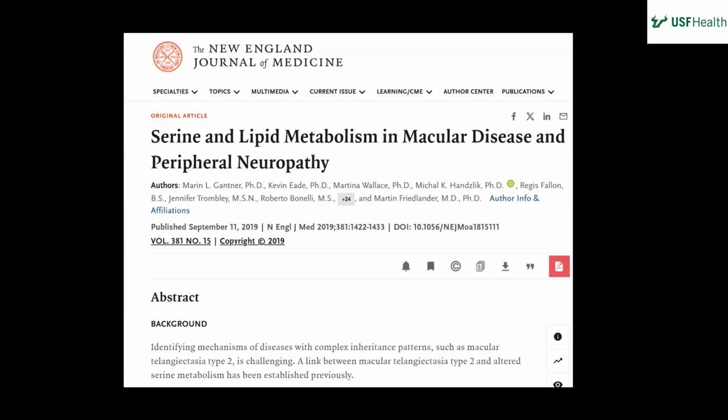And so this was a paper that Dr. Cohen shared with me. I thought that it was pretty interesting. It talks about the relationship that they saw in studies of patients with peripheral neuropathy as well as MacTel 2, and the levels of serine that were observed. Researchers have identified that low levels of the amino acid serine can lead to accumulation of toxic lipids called deoxysphingolipids, and they're thought to damage the neurons. So this lipid buildup can advance the process, is what we're thinking. And so it's starting to guide us toward looking for treatments that focus around that.